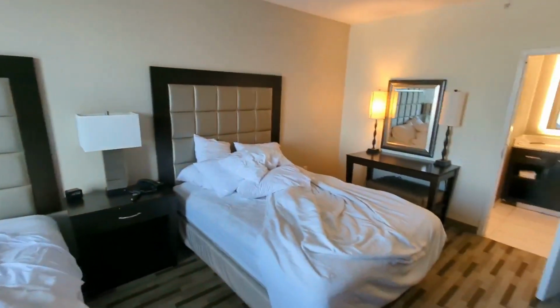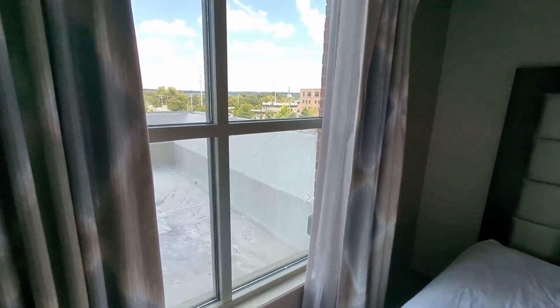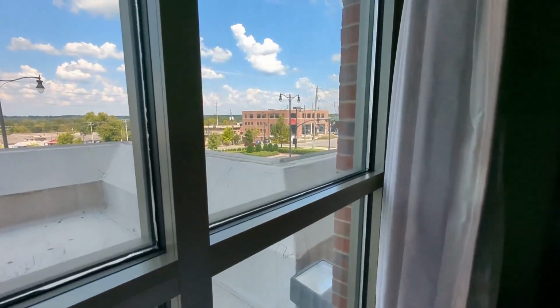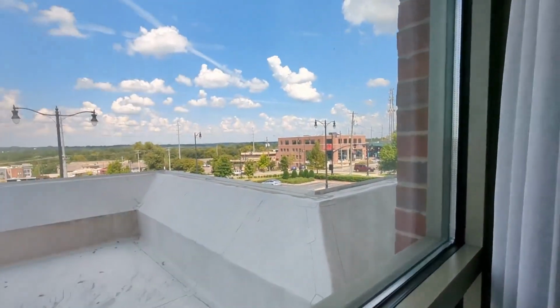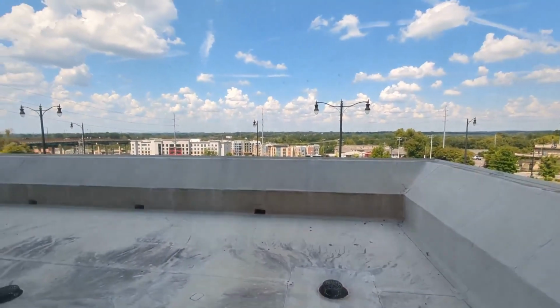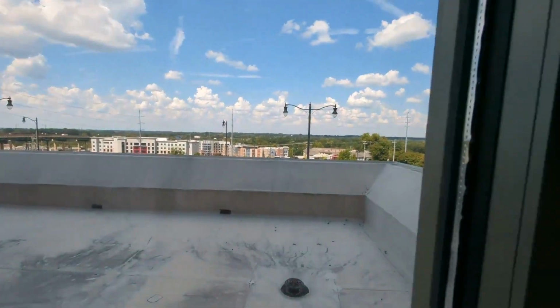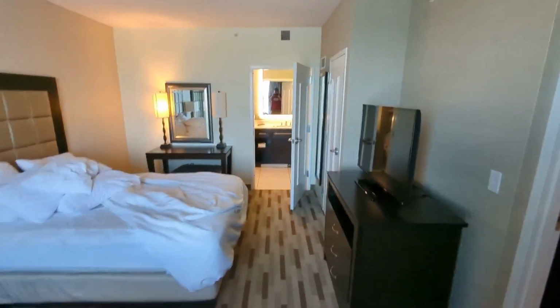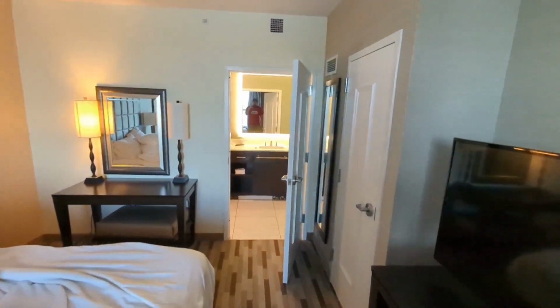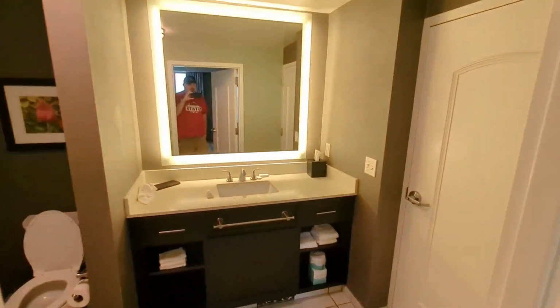This is our room where we stayed. Beds were comfy. We got a little view of Druid City. You can see them. There's tons of stuff. There's the Hotel Indigo across the way. Tons of stuff to do right here within walking distance. Nice restaurants, bars, which we didn't go to because we were here with teenagers. But lots of stuff to do.